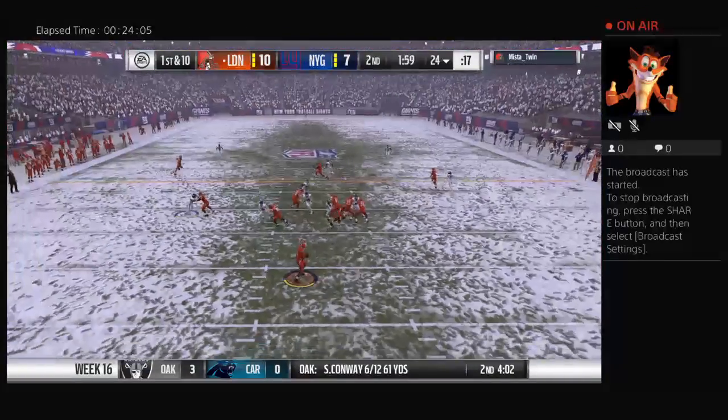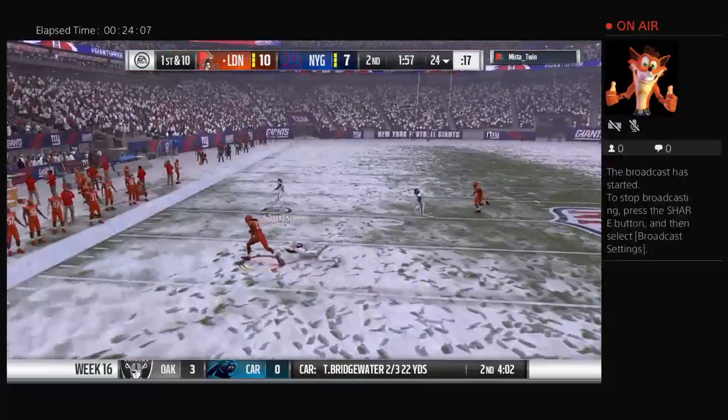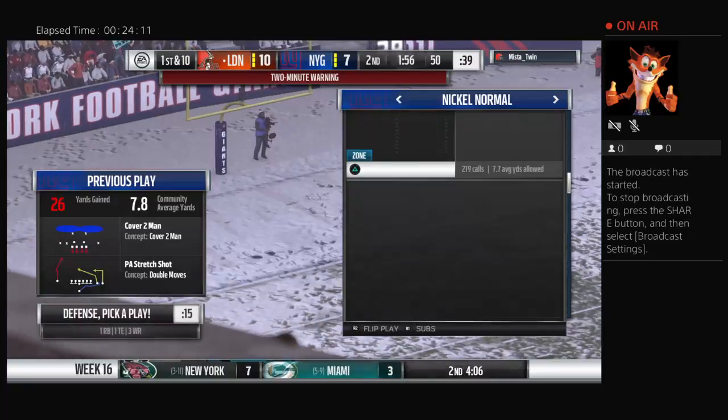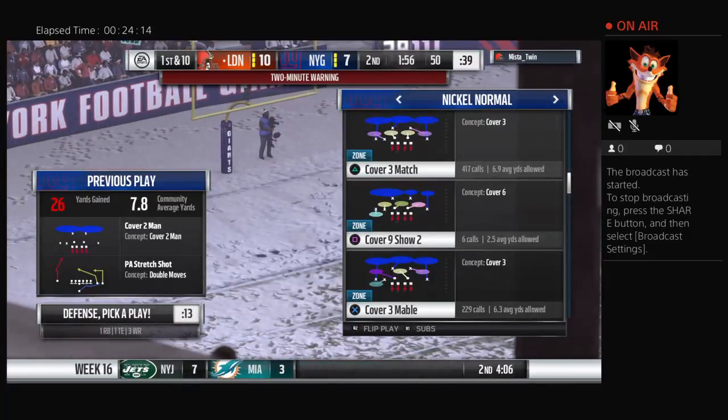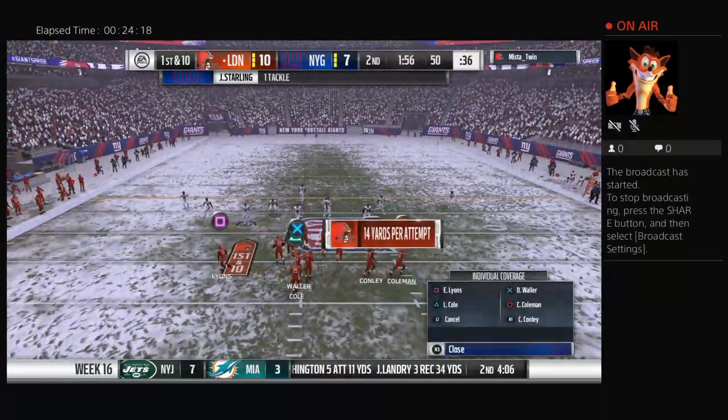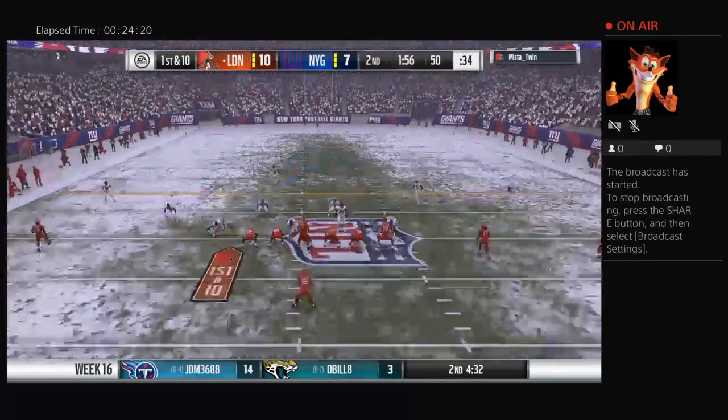Now a play fake here on first down. It's complete to Chris Conley. And he's brought down after a good gain. So 1:56 to play in this first half. We're back to East Rutherford, but first this timeout.